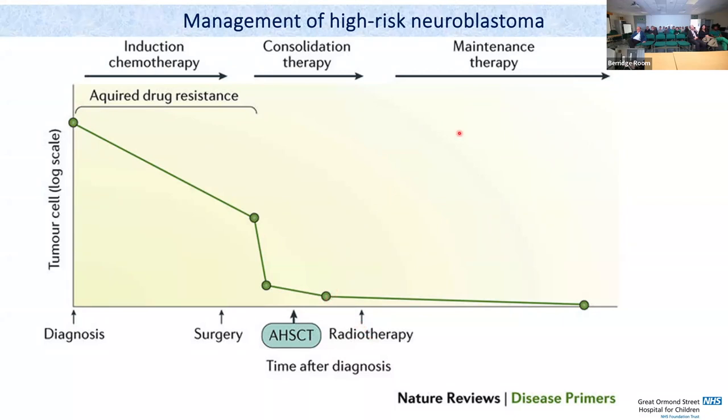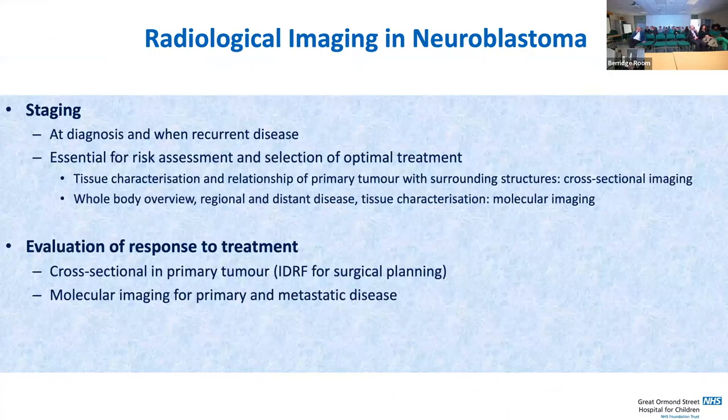And then in the end is the maintenance therapy, which is nowadays mainly given with immunotherapy, with anti-GD2 monoclonal antibodies, or cis-retinoic acid. So you can see it's very complex. High-risk neuroblastoma management is very complex, and molecular imaging has a very important role here. The radiological imaging in neuroblastoma clearly is going in staging and response evaluation.